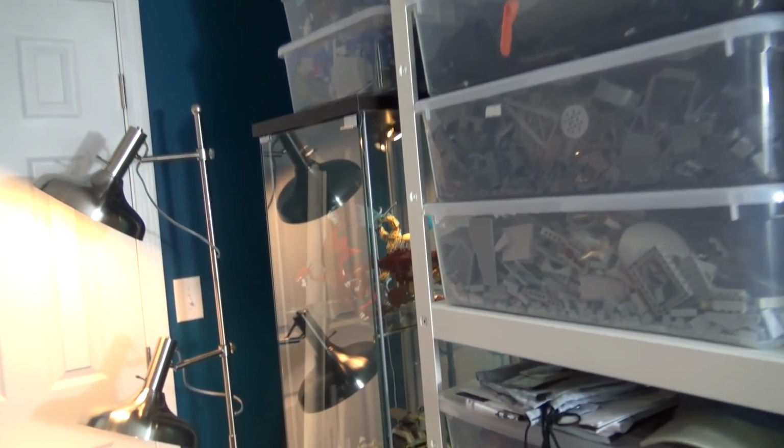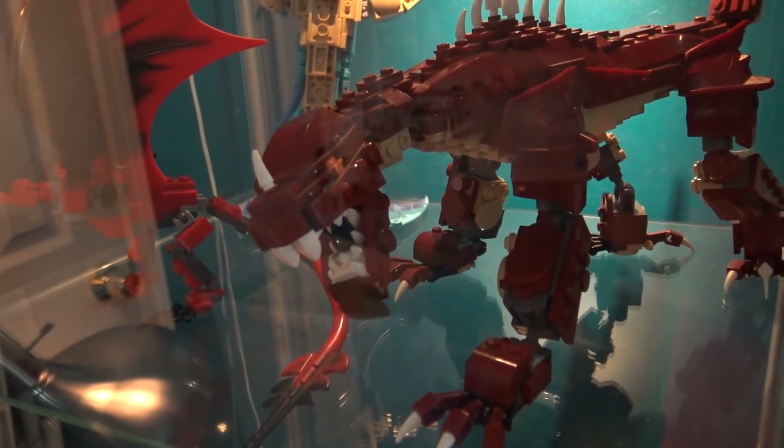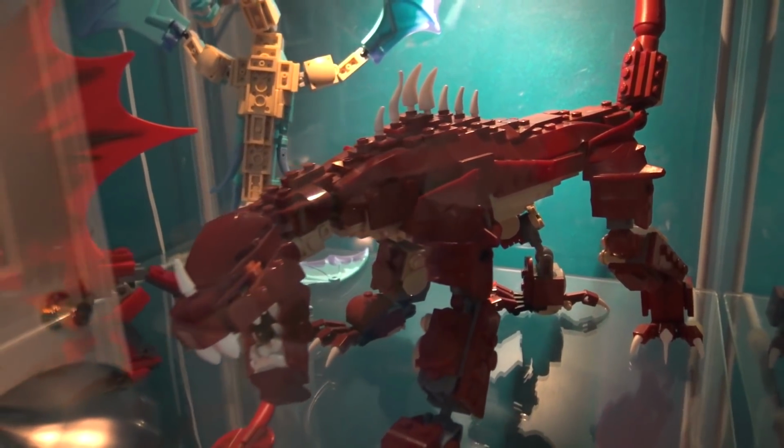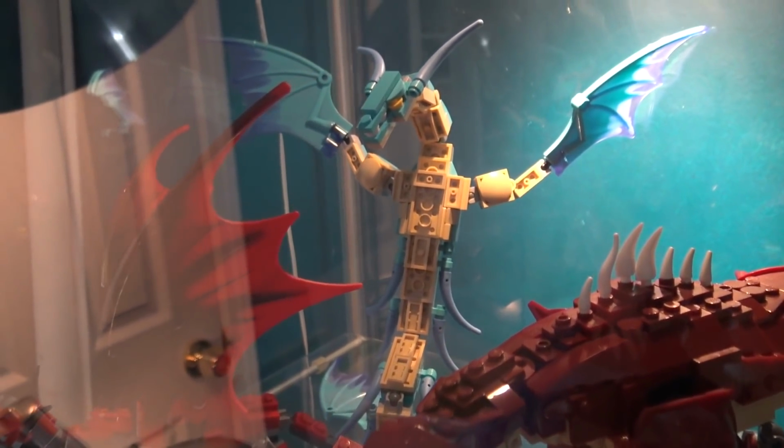So are these just some of your favorite sets, or how do you decide what goes in here? Yeah, so there's both sets and mocks. On the top you see some of Steven's dragons that he's made in the past. Some of them won contests for dragon building, so they're pretty cool. Definitely didn't want to take those apart.